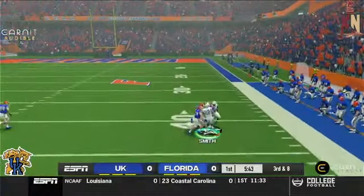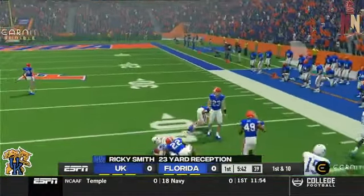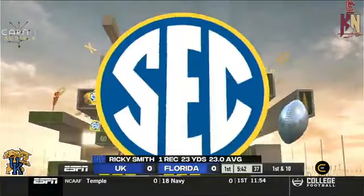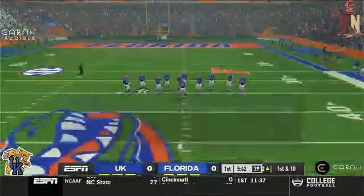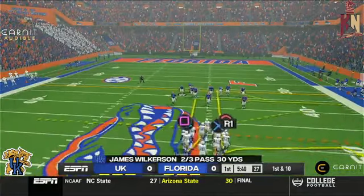Pulls it in, and he's in the open field. He's at midfield. He's taken down right around the 42-yard line. A nice-looking play that time. Well, the defense was blitzing here, and again, great recognition by the quarterback to find a hot receiver.